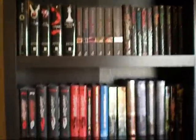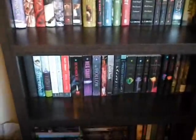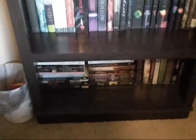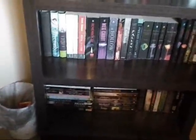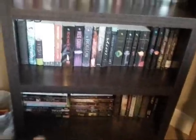Alright, I'm going to try to give you a quick overview of my bookshelf. That's the top row, next row, the next, there, and the very bottom. As you can tell, I've got them stacked because I'm running out of space. So I'm going to maybe try to get another bookshelf to go on the other side of my room. But yeah, don't mind the garbage can. So that's my bookshelf. It's 5 shelves long. I really like this bookshelf. It's really sleek looking. So yeah.